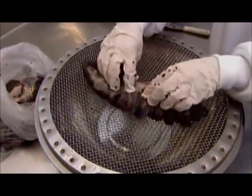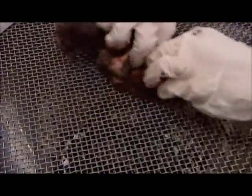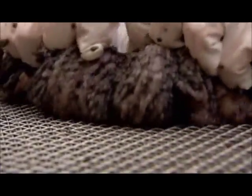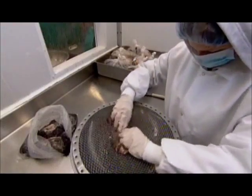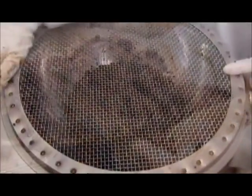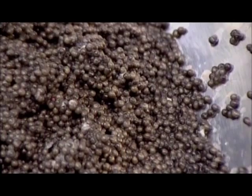They're extremely fragile and need careful handling to separate them from the membrane. This worker gently rubs the eggs against a mesh screen. She sets the tissue aside for composting and lifts the screen, revealing the thousands of delicate sturgeon eggs. But this caviar isn't quite ready yet.